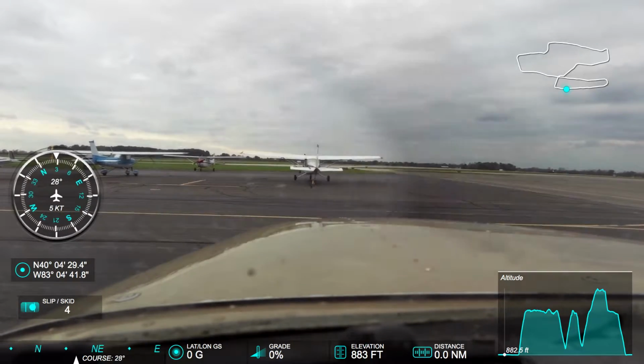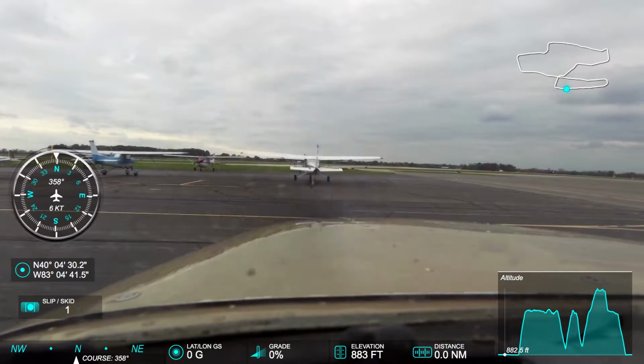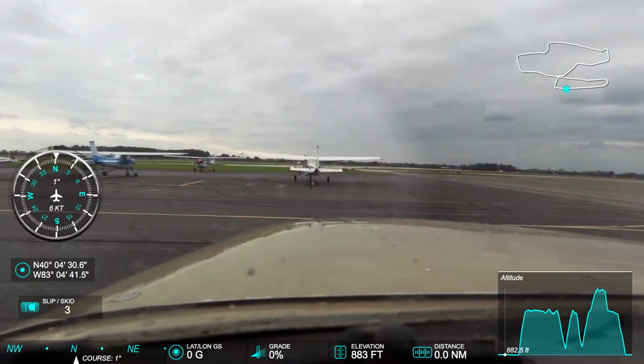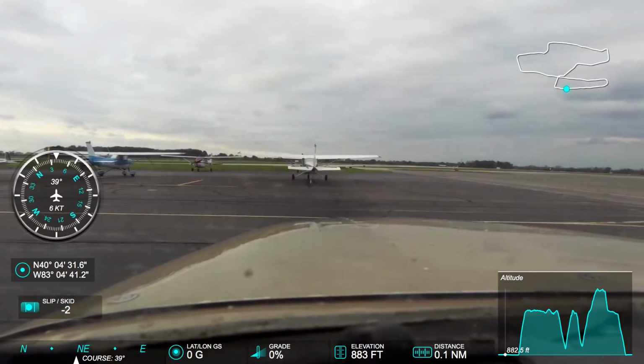Alright, so AWOS, we got Unicom. We'll probably switch that one to approach. Okay. 429, turn left Delta Alpha to the ramp, monitor ground point 7, good day. Taxi up and then call him.